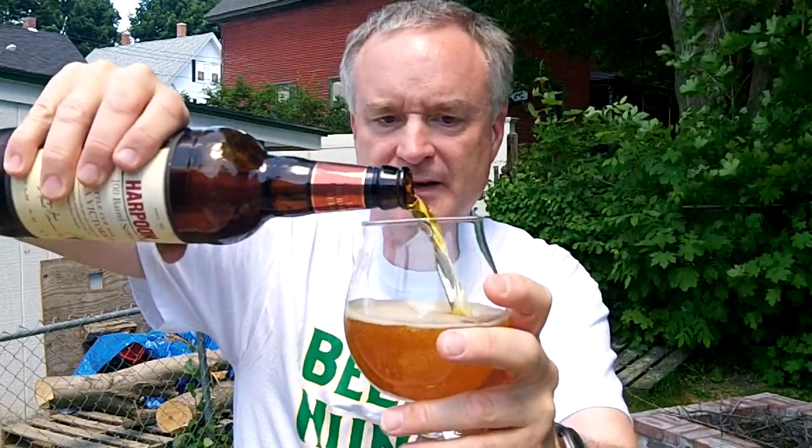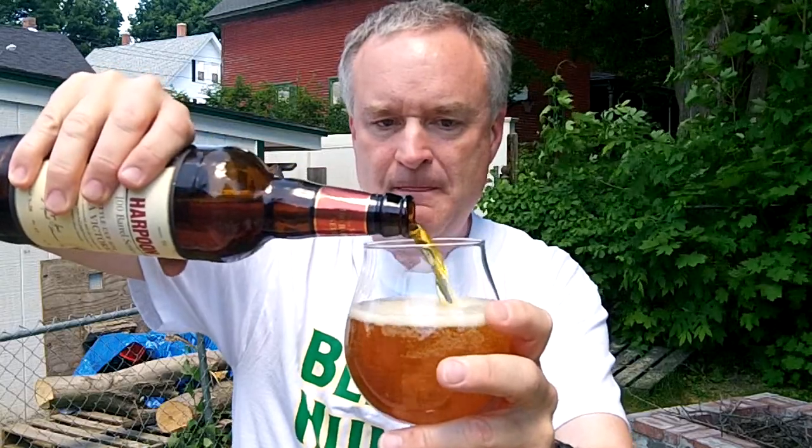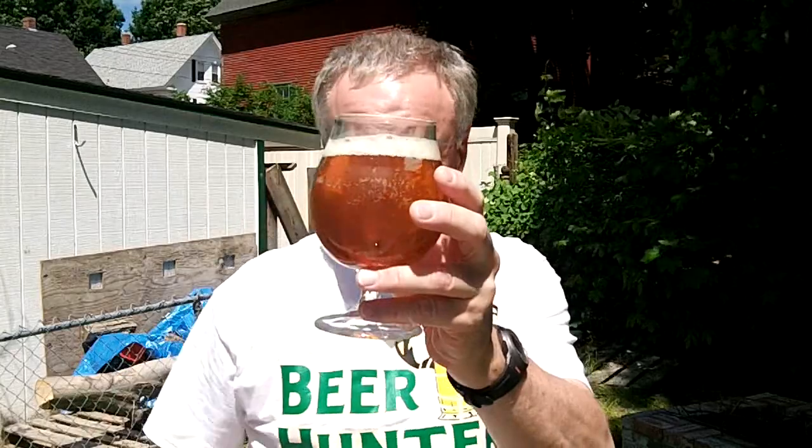Nice little pour. Okay, here we go. Not bad. Good looking beer. Nice looking beer. I mean, it's got a bronze, sort of orange bronze color to it, with a good foamy head up top. A lot of carbonation you can see bubbling up the glass. Sort of a foamy cream colored head, I'd say. Pretty good clarity. Yeah, pretty decent clarity on this one.